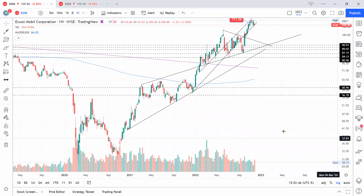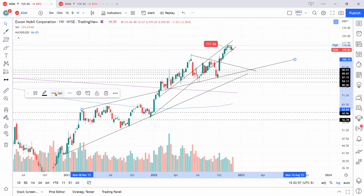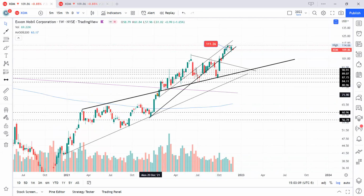And during this time, I've annotated a couple trend lines for us to pay attention to. This one right here, I'm going to make it a little bit darker so we can see it more visibly. I'll make it a 3. And then this one right here as well. Okay. First, let's talk about this trend line.